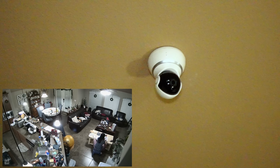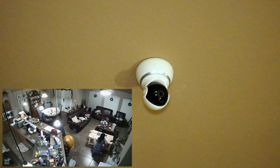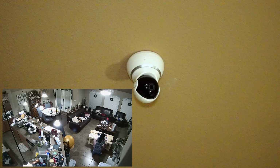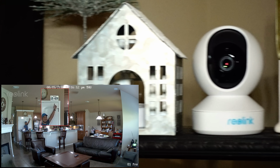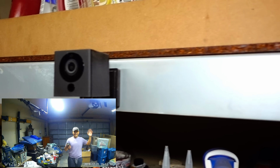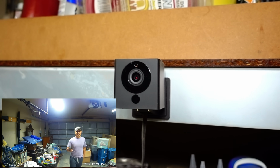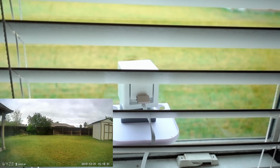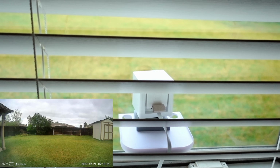My main living room area is being monitored by my Yi Dome 1080p camera and has been going on for the last 2 years. I also have my Reolink E1 Pro monitoring the same area. And my Wisecam Black Edition monitoring my garage. And I also have a Wisecam monitoring my backyard through the glass window setup.